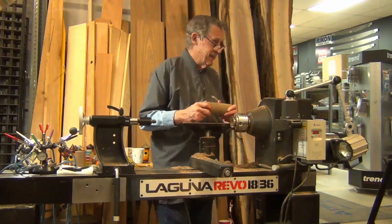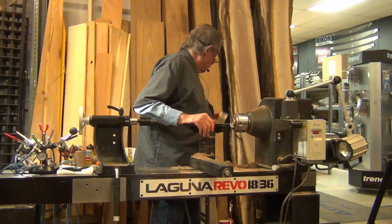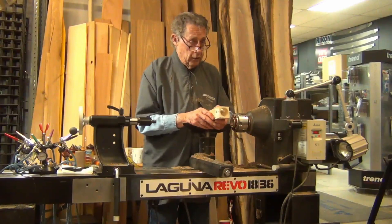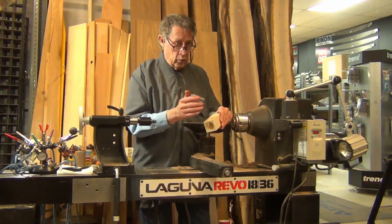And that's all there is to turning them. What takes the most time as far as the body is drilling that hole. And it's just a pain in the rear to do. You crank, crank, crank, crank, crank. But once you get down in here, you don't have to worry about going in and out to get the debris out, because the debris comes out the hole.